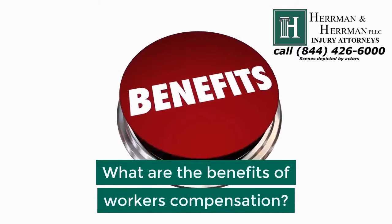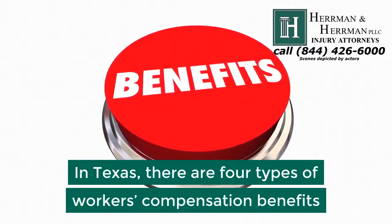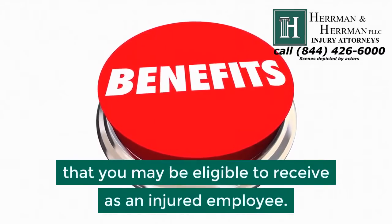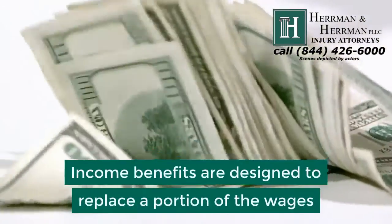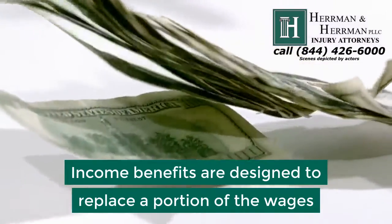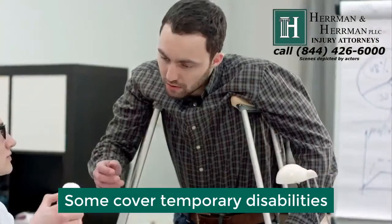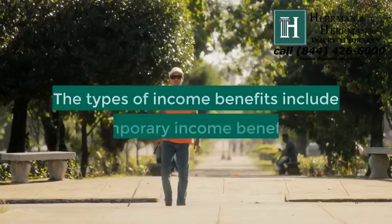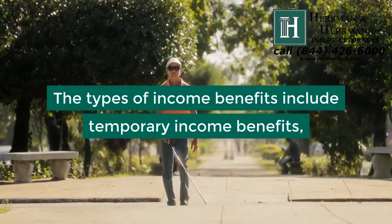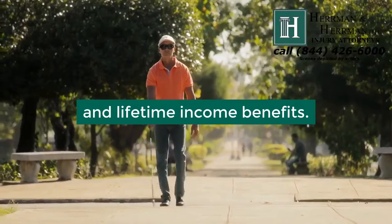So, what are the benefits of workers' compensation? In Texas, there are 4 types of workers' compensation benefits that you may be eligible to receive as an injured employee. 1. Income benefits. Income benefits are designed to replace a portion of the wages that you lose by being off work due to your workplace injury or illness. Some cover temporary disabilities, while others address long-term impairments. The types of income benefits include temporary income benefits, impairment income benefits, supplemental income benefits, and lifetime income benefits.